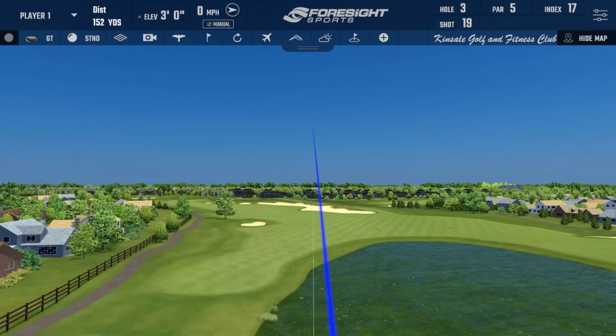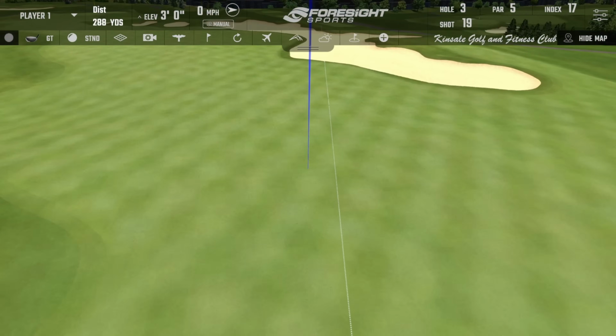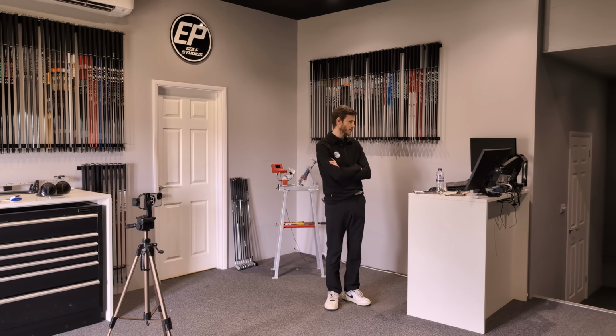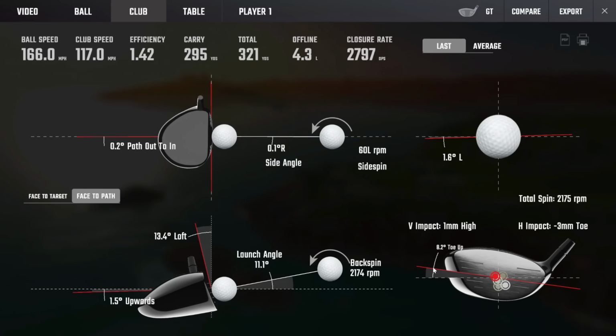Yeah, really good, mate. Just square it. I'm actually just hitting it where I'm aiming. That is long as well. Yeah, 320. Cool. Okay, right. So in the spirit, he's nutted it down the middle. Again, really good. 11 launch, 2,100 to 2,200 spin. Perfect face to path, ideal, almost 0-0.